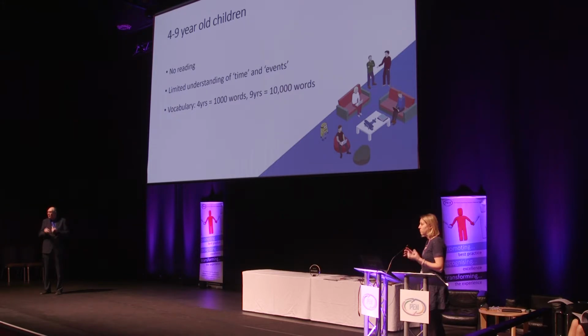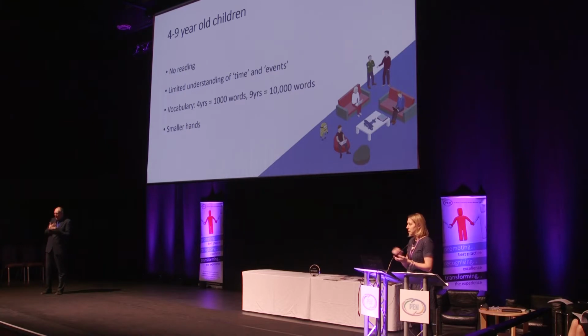There are a lot of quite important medical terms that we do use, just because they do need to know them, but we do need to bear in mind that there's a very limited word count for kids of that age. Smaller hands as well, so this is a usability issue. Normally we design apps for adults, and the way that they use an app is very different to someone with tiny hands, and actually being able to move around and play the game is quite different for them. And the shorter attention span as well.